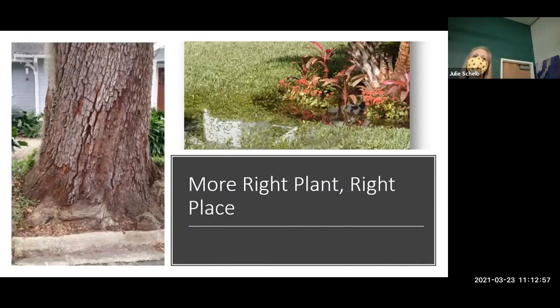Some more things to consider with right plant, right place. Think about the mature size of plants. That's really important. Often we see plants that look beautiful and we think, oh, this would look really great here, whether it's in my yard, maybe in a median for a community, something like that. But have we thought about how large this plant actually gets? What type of maintenance does this require? If we select the right plant for the right place and think about size, we may not have to prune too much to keep that plant in the spot we've chosen.